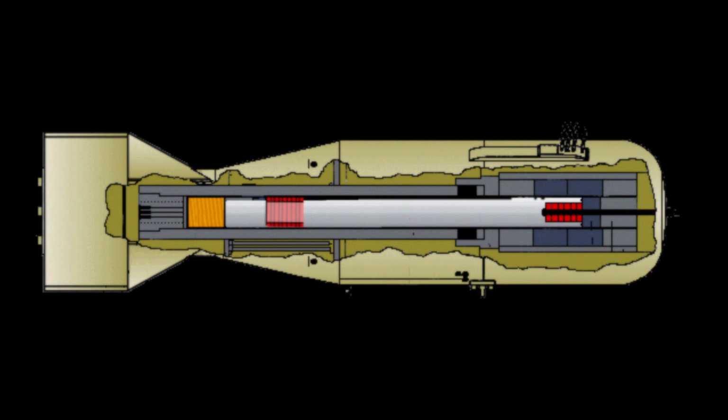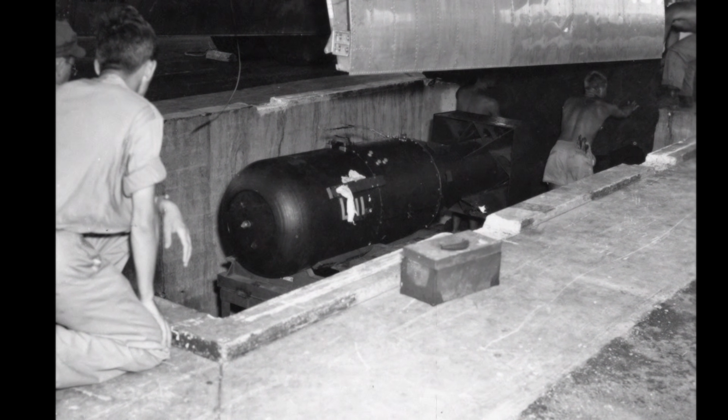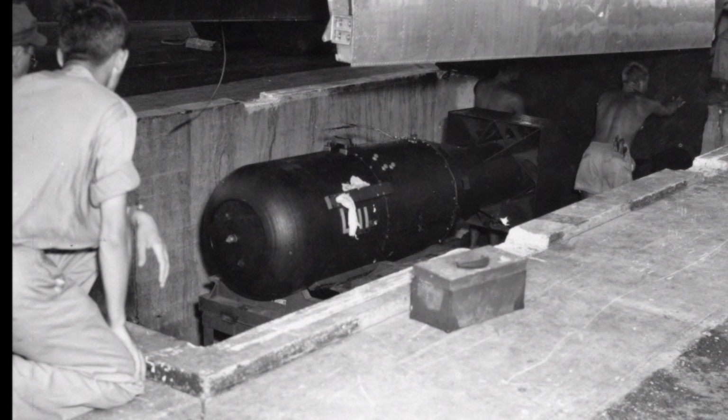Along with this, there's another design called the uranium gun, which compresses two half spheres of uranium by shooting one into the other. Both have the same effect, and both designs were used in Japan, although the uranium gun type weapon has been phased out by most of the world's powers because of the inefficiency inherent in its design, often only fissioning around 1% of its uranium.